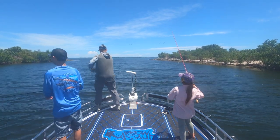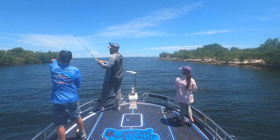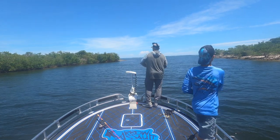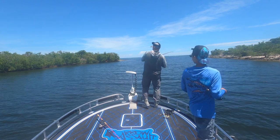Man, look at all the birds. Oh, no. He's over there. Wait, no, those are the jets. Let's put the dead ones on. I don't think the hooks ever really sank deep enough in that tarpon's mouth. Oh, I got that. All right, nice, nice.